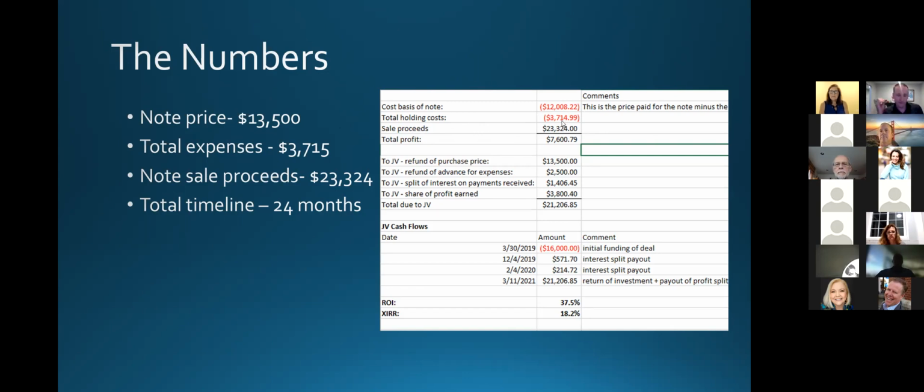So that was things like the loan servicer. I'm not sure if there were any unpaid taxes. There were some expenses involved in converting it from a contract for deed to a mortgage. There were some expenses with Polaris to do the borrower outreach, but that adds up. And then ultimately sold this for $23,324.